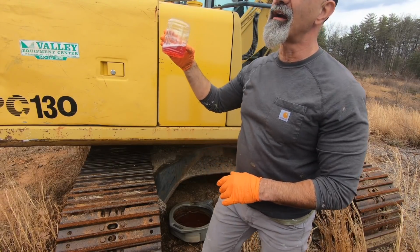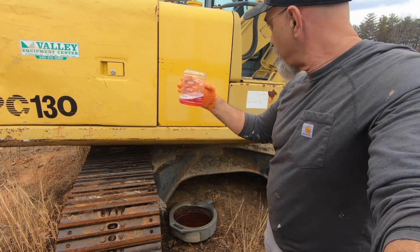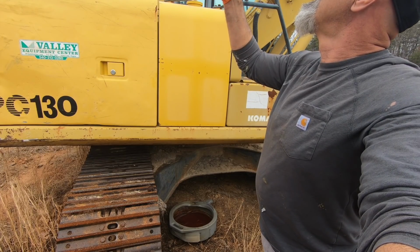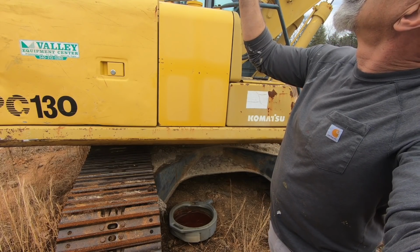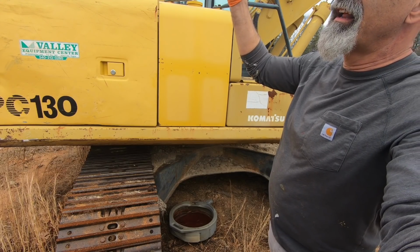There's some water in it. Yeah, but that happens. It's not that abnormal. And there's a filter inside here that filters the water out, so it doesn't look like it's got bacteria. That's good, but it's still not running. Well, it's not running because I haven't started it.